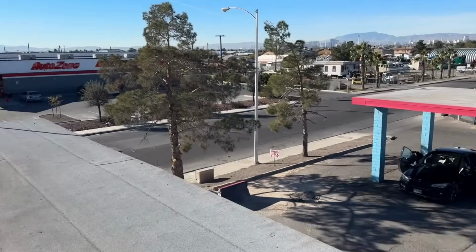Good to go. All right, we're getting ready to wrap up the 2 days, Saturday and Sunday, of hard, dirty work at the car wash here in Las Vegas. Let me show you what we did and what we're gonna do. We're gonna come back next week to finish it off, all the bays. So let me show you what we did.